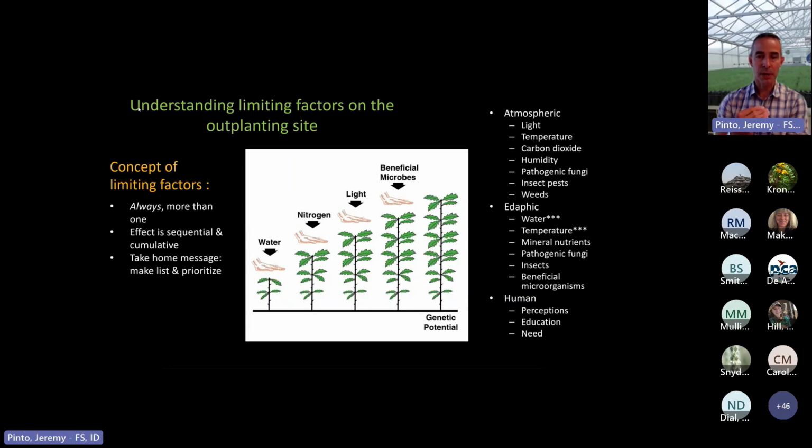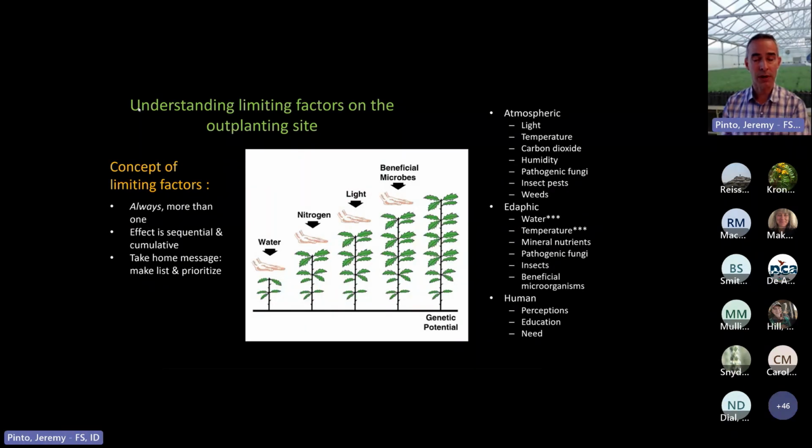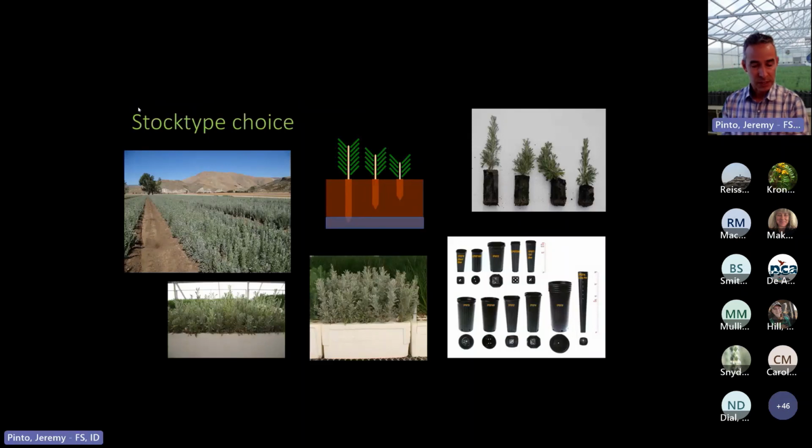Primarily, I think some of the main limiting factors that I've looked at and studied are water and temperature, for example. Understanding how water dynamics change over the site over periods of time, and what the plant does in response to that water availability, or how you can mitigate plant responses to changing water on the outplanting site. So, for example, if you know water is limiting, you might change your stock type to address that mitigation.